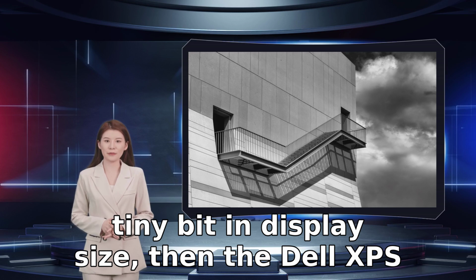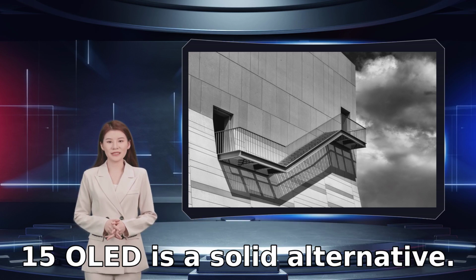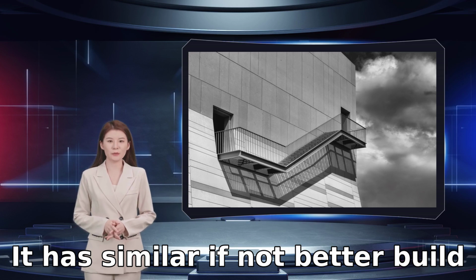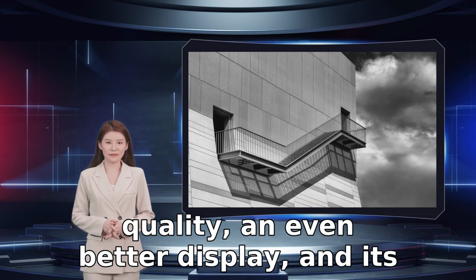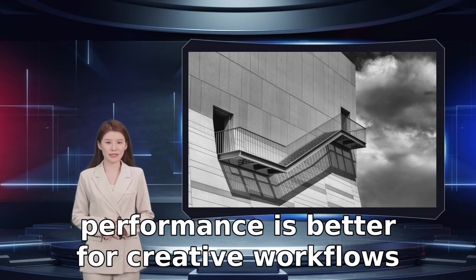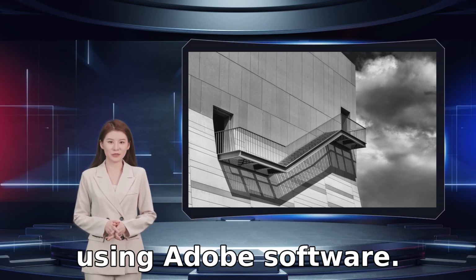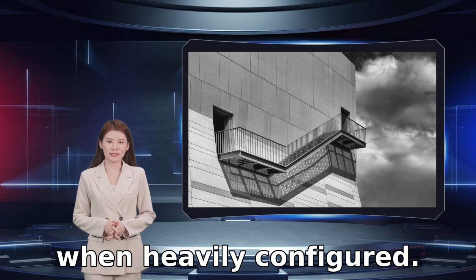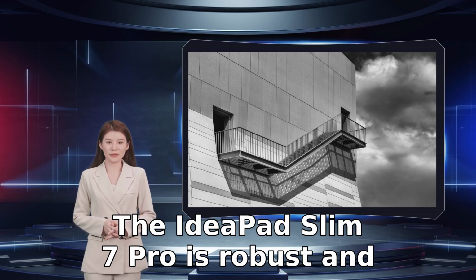If you're willing to step down just a tiny bit in display size, then the Dell XPS 15 OLED is a solid alternative. It has similar if not better build quality, an even better display, and its performance is better for creative workflows using Adobe software. It's also more expensive, especially when heavily configured.